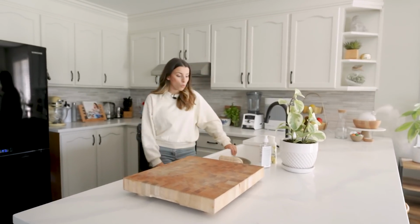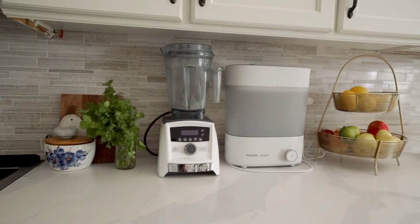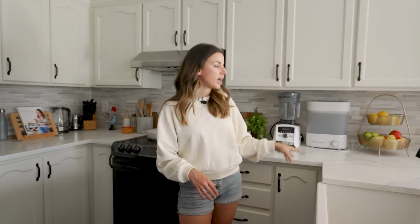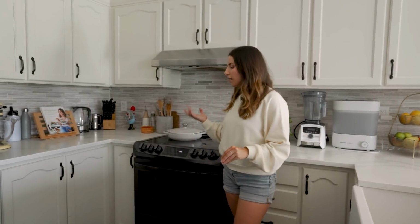We put in a white farmhouse sink and just a faucet, and I love how open everything is. Underneath here we have our dishwasher, we have our baby sterilizer. Told you, hard to hide that stuff. And yeah, basically, we kept it mostly the same. The cupboards and the backsplash were already here, and everything kind of goes together, so it was really nice. And yeah, I'm trying to think what else in here that I can show you guys.